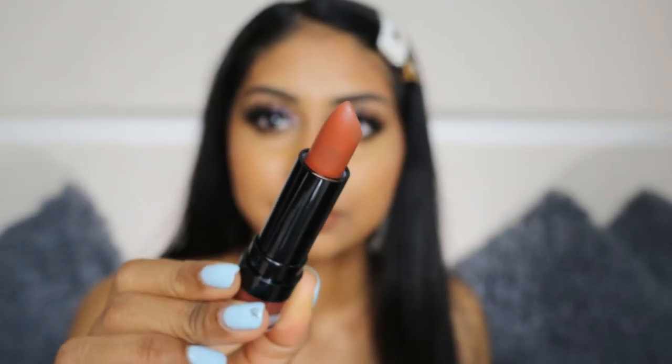So we're first going to start off with the matte lipsticks, which are just regular lipsticks, but the formula is so bomb. Like, this is beautiful. Now this one is in the shade Muse. It applies so stunning. This is such a nice shade.